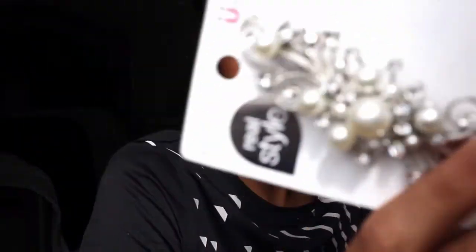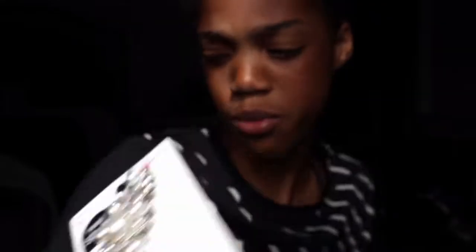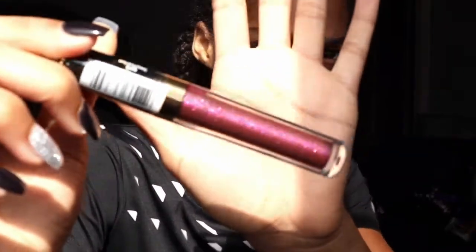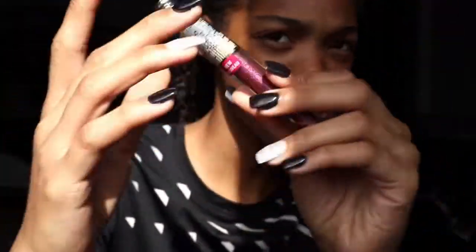Oh my god, sorry, I got these accessories for my hair. It's this, which I hope it can focus. And then I have this lip gloss, which I don't know how it's going to look, kind of. But it's cute and it should match my dress, hopefully. And it just got really sunny out of nowhere, so sorry about that.